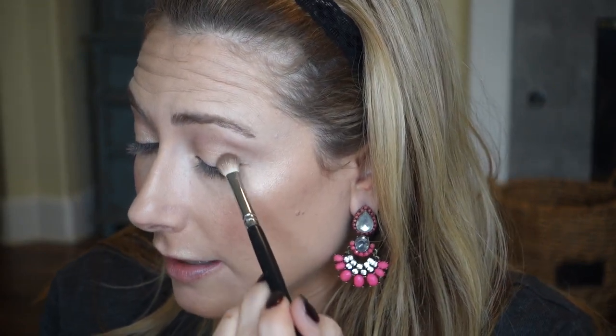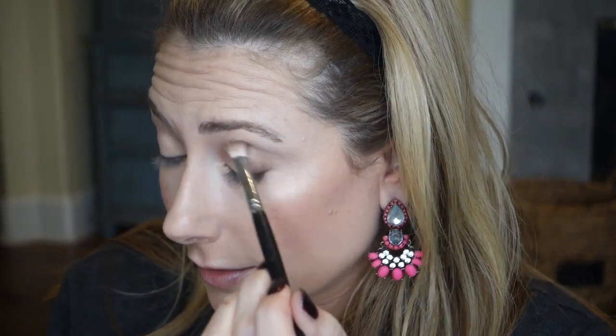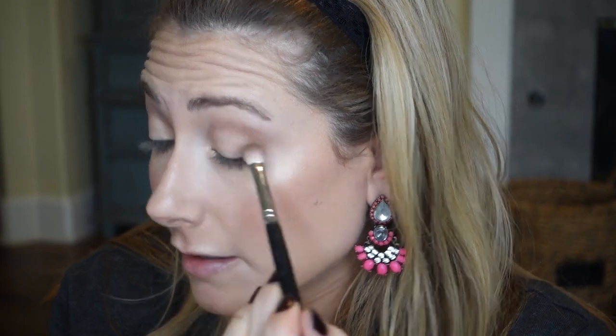So now for the outer half, I'm gonna keep it relatively simple. I really like Frosting. It's a very warm brown. Tap, tap. And I stamp it on the outer, you know, whatever the width of my brush is here. And then I just bring it up into the crease.